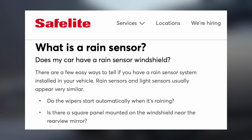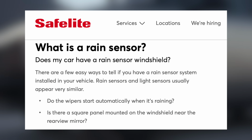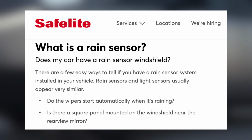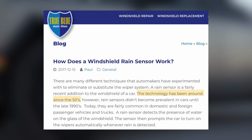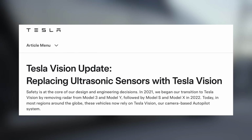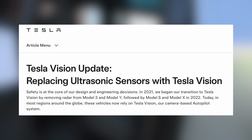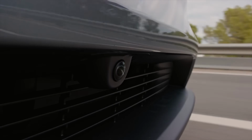It seems they could have fixed that by simply adding a little sensor a long time ago, and it probably would have saved them a lot of research and development cost, and they would have just added a small sensor that's been around for decades. On the other side of things, they've removed radar and ultrasonic sensors and have opted for Tesla Vision instead, and now the latest cars, though, are adding a front bumper camera.